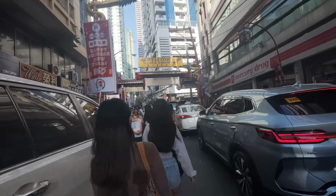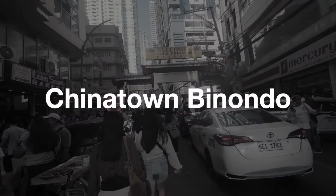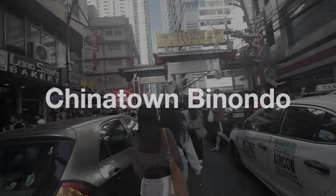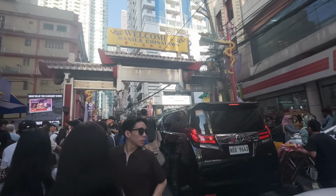That's the Welcome to Chinatown arch. All right, so we are in Binondo. This is the oldest Chinatown in the world. It is the first Chinatown in the whole world. It dates back even before the one in San Francisco. So, you know, you gotta visit the oldest Chinatown, the oldest Chinatown in the Philippines.